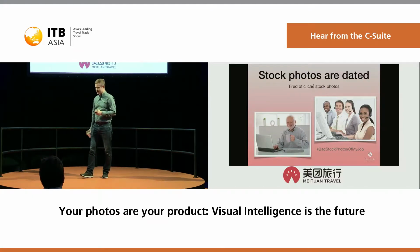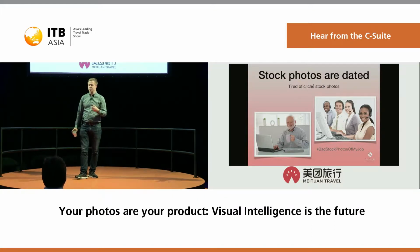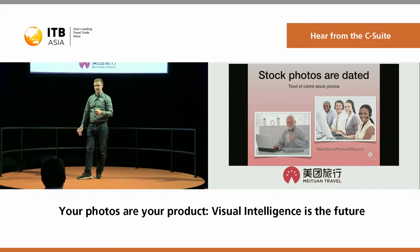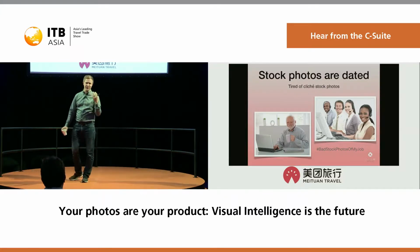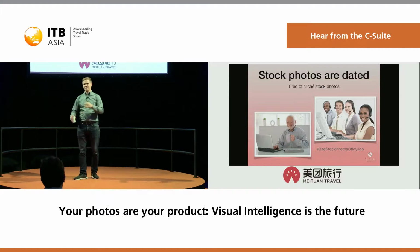Obviously, stock photos are dated. While walking through the exhibition, I already saw people at some places using stock photos. You see those people over and over again. You see those images over and over again. They become dated. We've all seen this contact us page with the teleconferencing people on the phone smiling. It's the same photo that people use over and over again on their websites. It's extremely boring and it's frustrating.